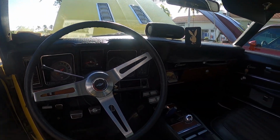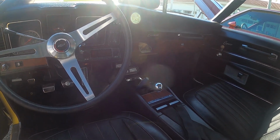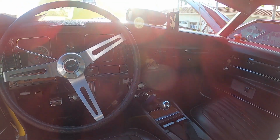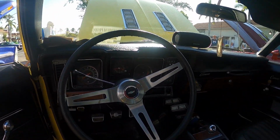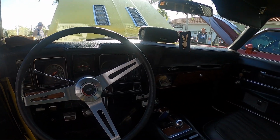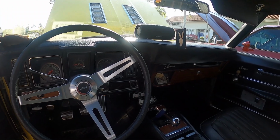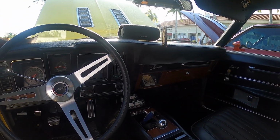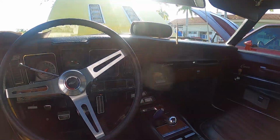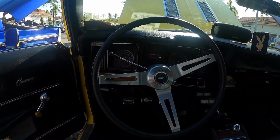Original SS big block. 4-speed, original 4-speed. Wow. It's got the original console in it with all the gauges, the 120-mile speedometer, 7,000 tach, and it does not have air, obviously. No, and the radio was taken out. The radio's taken out, but that's fine. I mean, everybody took their radios out in 1980, '83, because I took that out of my Chevelle in '82 and put in a boom box. So I'm going to get an original radio put back in there.